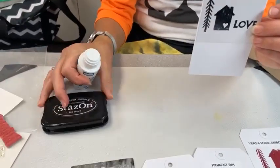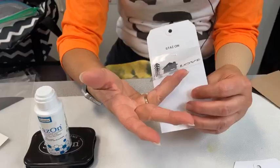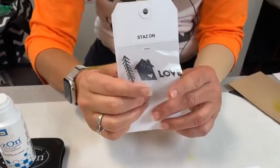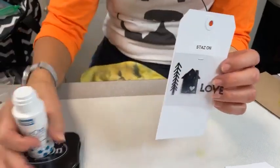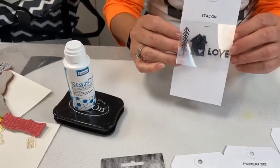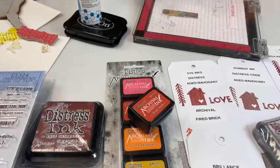And I don't use Stays On a lot, but sometimes there are projects where I want to stamp on something slick. Now this, I stamped on a piece of acetate and just stuck it on there so you could see. It's not really made for paper. You don't really stamp it on paper, only when you have a slick something. You can remember Stays On starts with S, as does Slick Surface. That's right. Because the other stamps, your Distress and your Archival, will not stay on a slick surface.